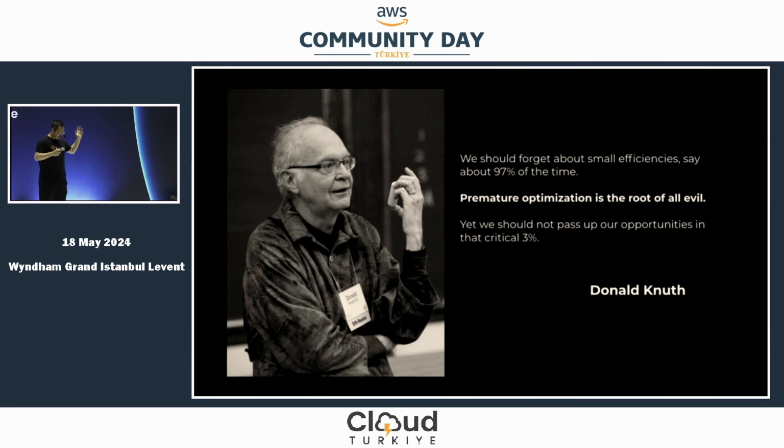And so, as Donald Knuth famously said, 97% of the time, we should forget about small efficiencies. And I think this applies to Lambdas as well. Most of the Lambda functions I've ever seen in the wild are running really low in terms of execution count and also duration, so they're not really going to be a problem. There's no return on investment for optimizing.